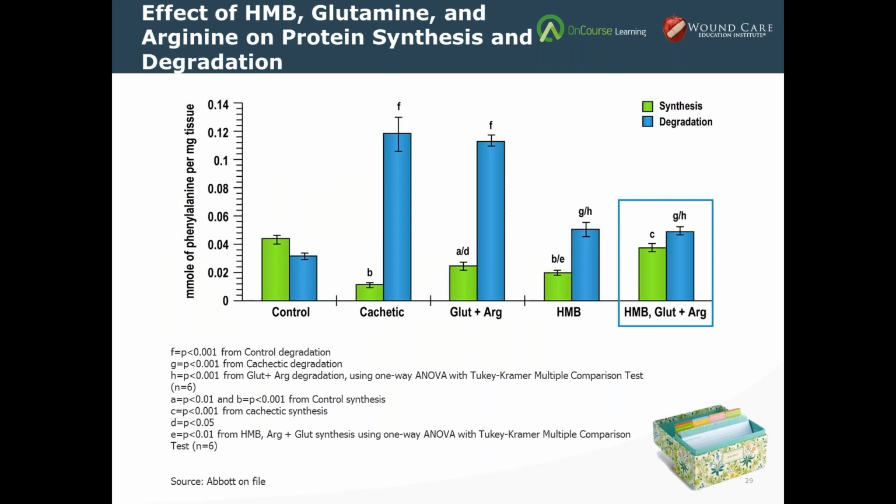The next one was when they were supplemented with glutamine and arginine. It brought the breakdown down a little bit and made the synthesis go up a little bit. HMB actually did more, exactly what I showed you and what Dr. Deutz was able to show in his study. The breakdown was really cut down, at least in half. And the last one in the blue box is the combination of HMB, glutamine, and arginine. When the 3 of them are combined, you can see that it almost mimics the control. So these are some of the ways we're looking at trying, again, to manipulate the way somebody utilizes the nutrition that we're giving them. So again, exciting to see what's happening out there.